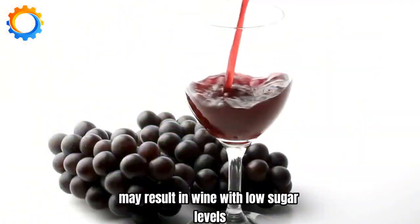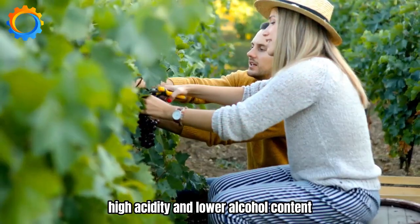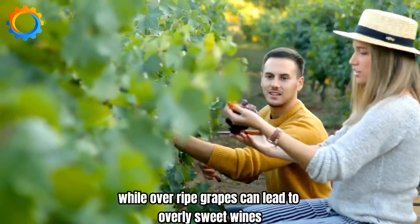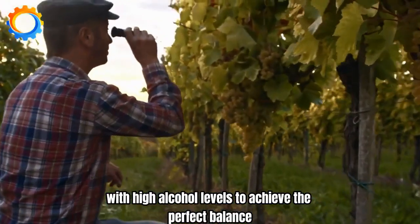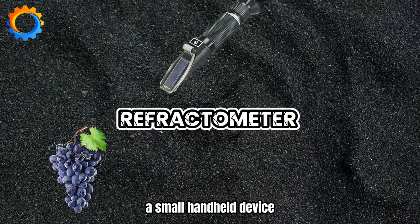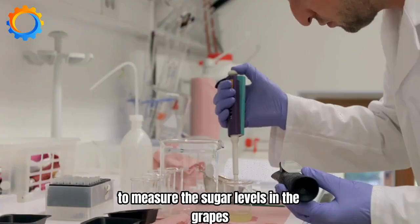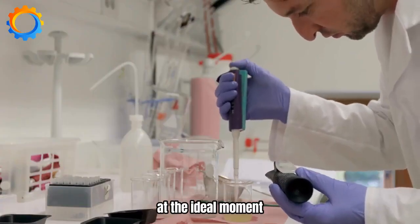Grapes that are underripe may result in wine with low sugar levels, high acidity, and lower alcohol content, while overripe grapes can lead to overly sweet wines with high alcohol levels. To achieve the perfect balance, vineyardists use a refractometer, a small handheld device resembling a miniature telescope, to measure the sugar levels in the grapes. This ensures the grapes are harvested at the ideal moment.